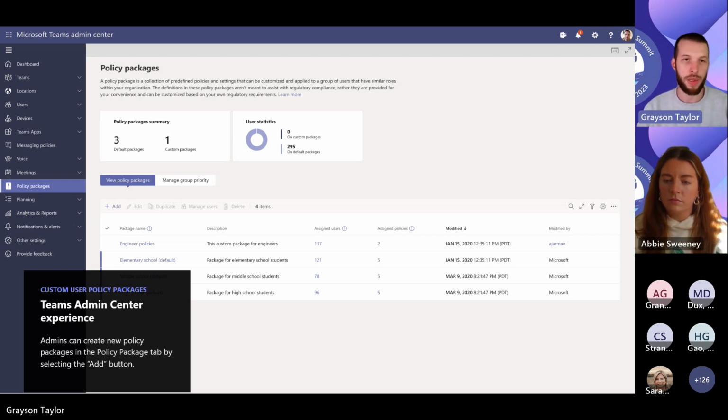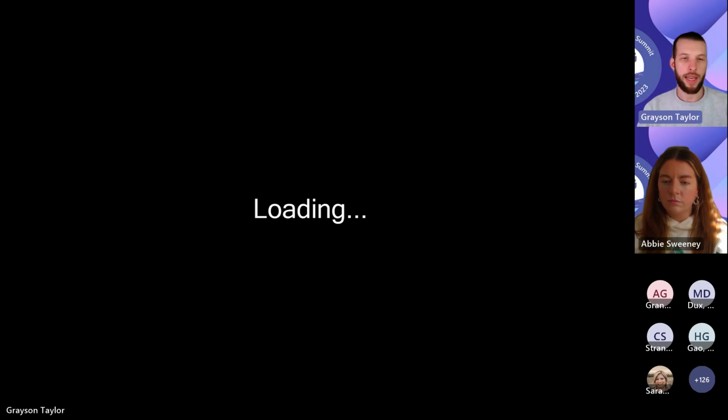So in the Teams Admin Center, which is what you see here today, we would click that add button and we would create a new policy package. So go ahead and virtually do that here. What you can see is the ability to add multiple different types of policies, right? So in the example here, we're adding a meeting policy and a calling policy. That's just two of the many different options.